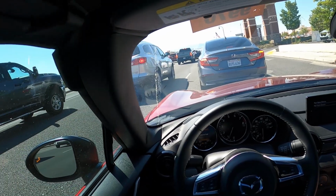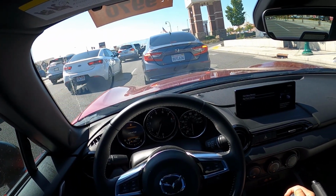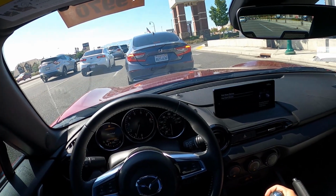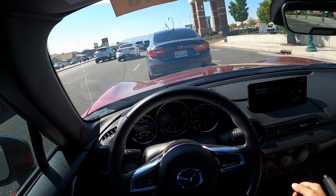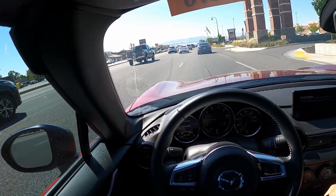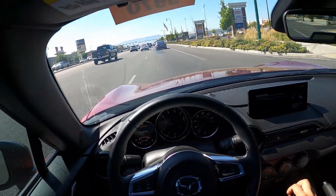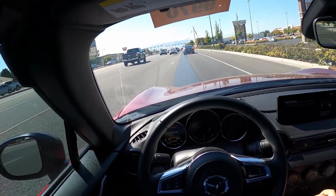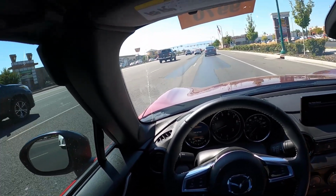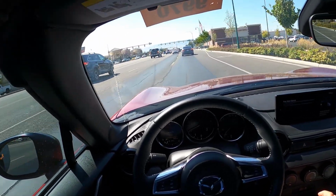And this is a lot more comfortable than I expected, to be honest, in terms of the ride quality and all of that. So let me know what you guys think, manual versus auto and sport versus Grand Touring. I guess I forgot to answer the sport versus Grand Touring. I think the Grand Touring's worth it if you want the extra luxury features, but if you're just using this as like a fun weekend car, nah, save yourself the money. That's what I think.